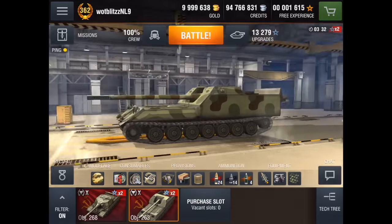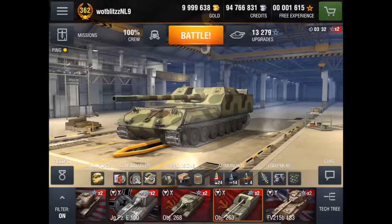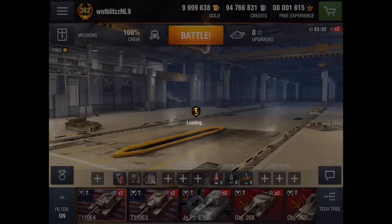Why is this tank so good? It's because of the rate of fire, which almost is as good as the Leopard 1, and with equipment can actually beat out the Leopard 1 without equipment. Let's take a look at it compared to other tank destroyers.